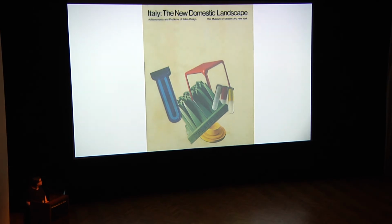In 1972, there was the first major exhibition in the United States, and probably the 3rd or 4th major exhibition period of the radical material, at MoMA. It was called Italy: The New Domestic Landscape. This is the cover of the catalog. The exhibition was divided into 2 sections, objects and environments. The objects, there were about 150 objects dating from the 1950s to 1972.